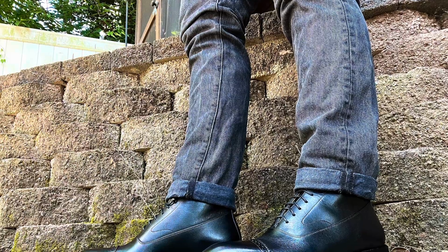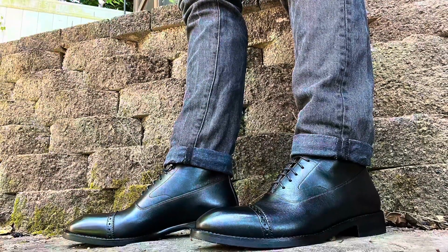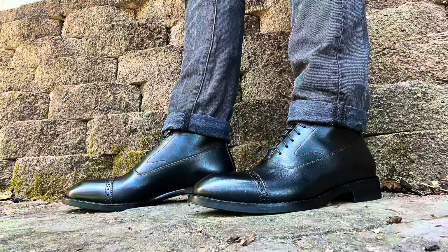I needed a pair of black dress shoes, and so I'm really happy to have landed these. These are going to go great with my tuxedo whenever a time comes for me to have to wear it.